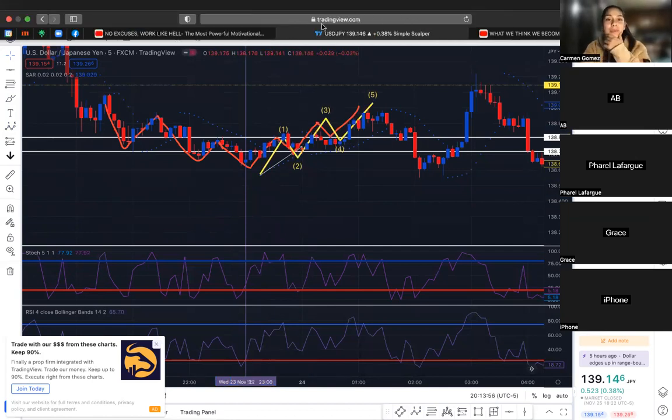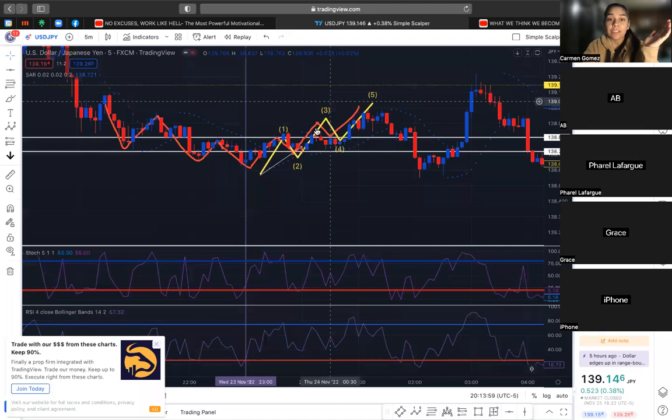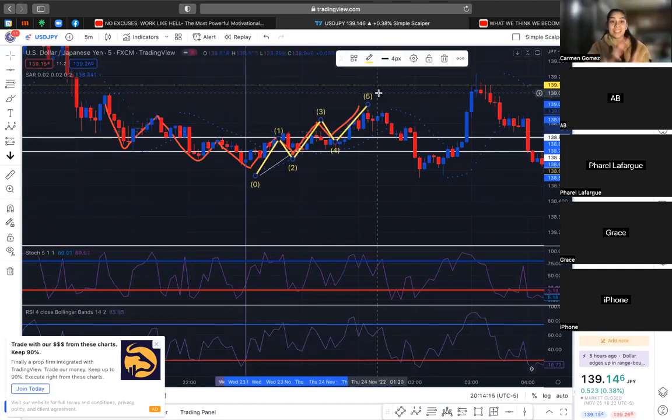Drop a 222 in the comments if you see how this works. You're using just your average, which I drew out normally, and I literally put it right over the actual market. And you can see, yes, my drawing's a bit off because it's not perfect. Your girl can't really draw anymore. But we can see here that it respected the design of it, right?